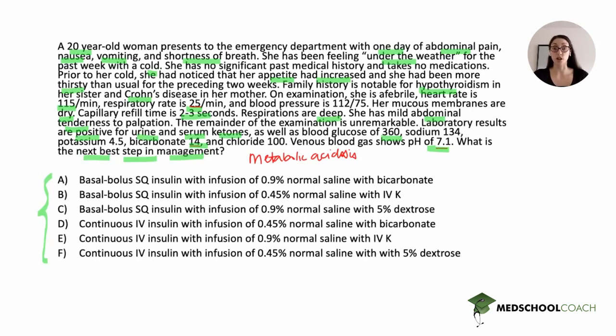The obvious next question is: is this an anion gap or a non-anion gap metabolic acidosis? So we can calculate our anion gap. I recommend always calculating the anion gap whenever you're in a metabolic acidosis situation. Don't forget to calculate that anion gap, because it's going to be a huge clue as to what's going on, right? Because there's a very specific differential for anion gap versus non-anion gap, and that's really going to help you narrow down what's going on here. So even if you already have a sense of what's going on, I would still recommend it.